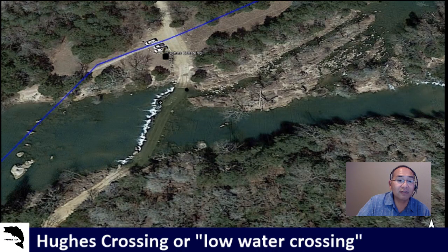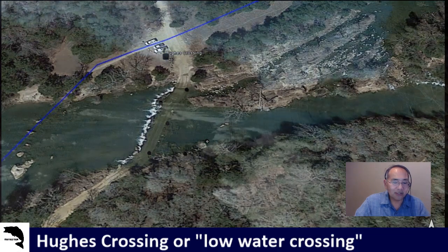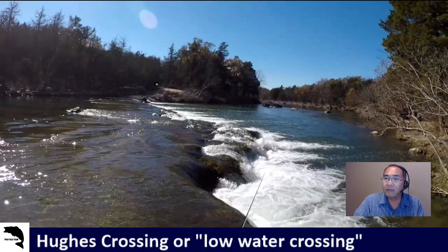Then there's another view that will take you here, as well as along this road, this low water crossing. And then we'll take you back over here to where we'll take a look at this rocky outcropping and then this rock, and we'll start looking at some potential opportunities for some trout. So let's go ahead and take you to the next piece here.